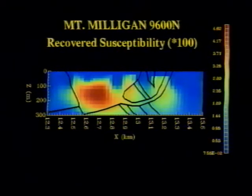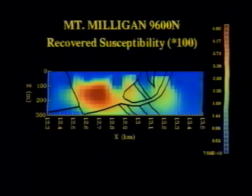An overlay of the geologic section on the recovered magnetic inversion shows a susceptibility high associated with the monzonite stock. This is expected because of the initial magnetite content of the stock. We also notice a susceptibility low in the area enclosed by the rainbow dike.